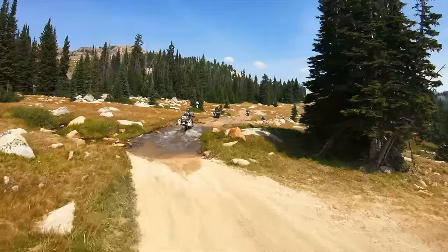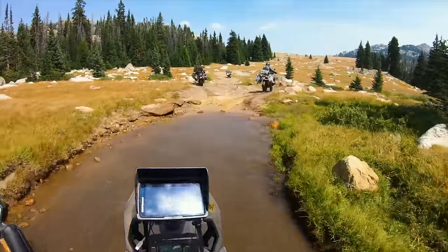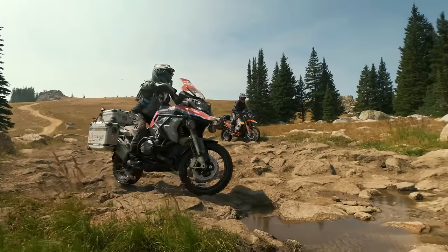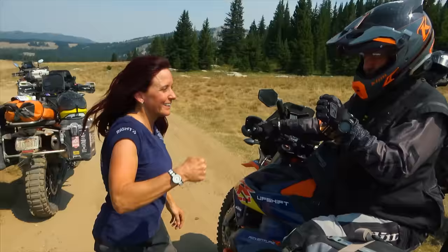Simon took the good line. I was like, dude, I had nowhere to go, so I kind of threw myself into the rock garden, you know? You couldn't really see where you were going, and the bike was bucking, and it was nuts. She just comes riding right through like a ballerina. Maybe more like a bull in a China closet, but not a ballerina.